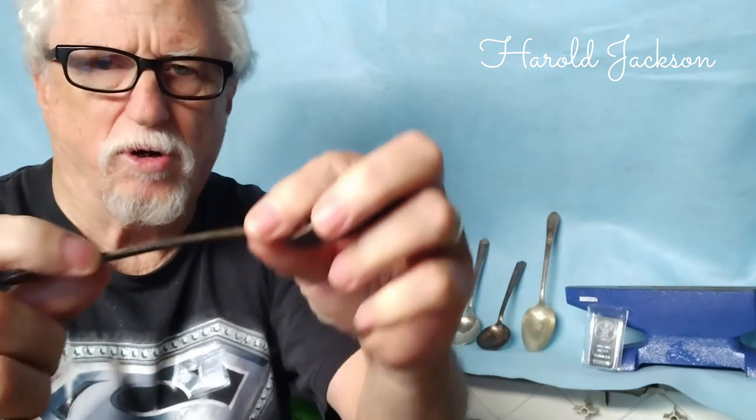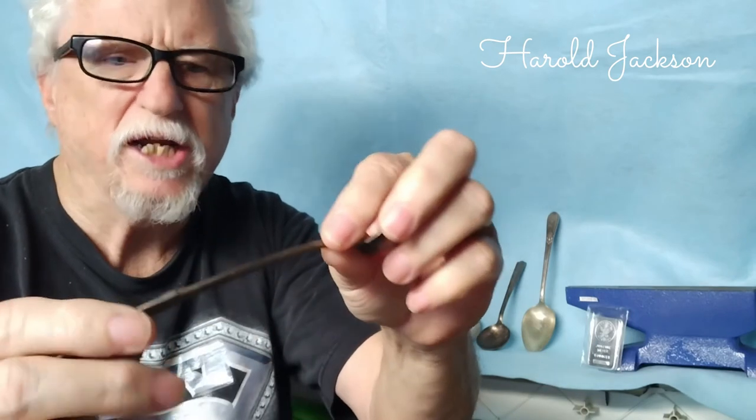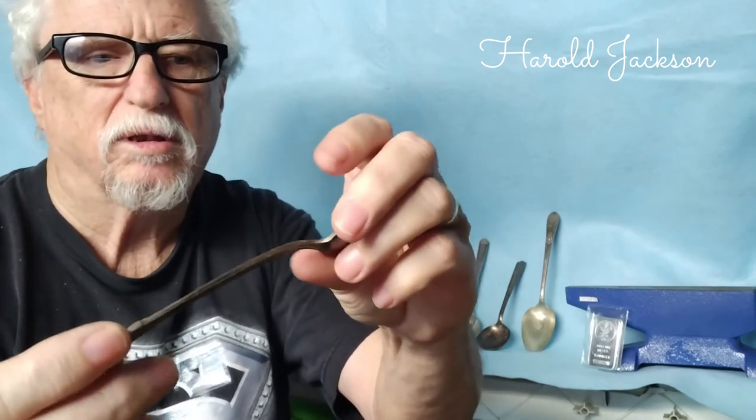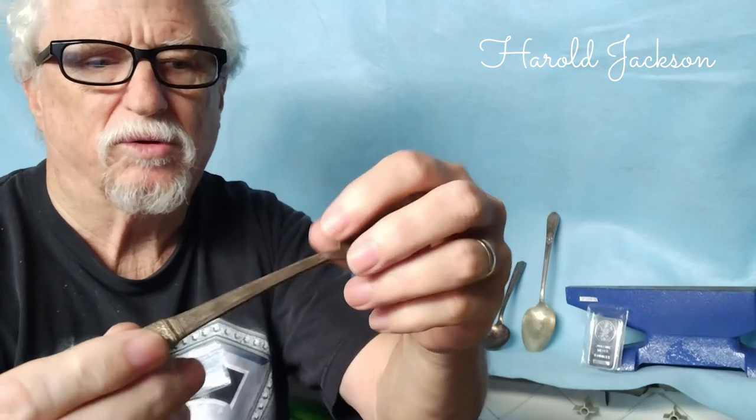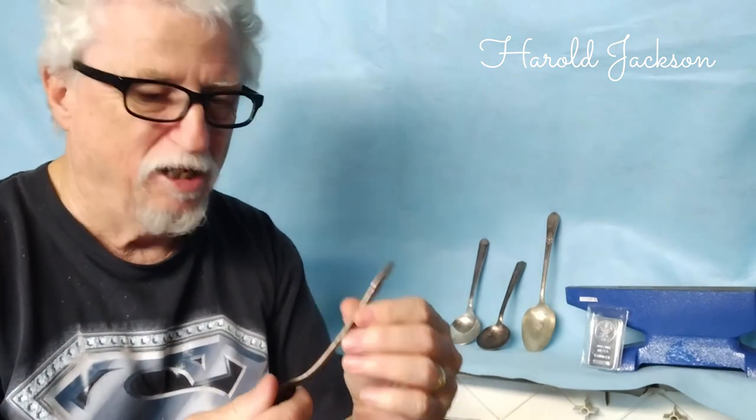And then I can take this part, cut it off here, cut it off here, and make a ring out of it. I think I can. What do you think about that? And I could be wasting my time, but I'm going to make a video. When I start doing it, when I start cutting and pounding, I'm going to make a video out of it so you guys can see what I'm doing, because I got to do something.